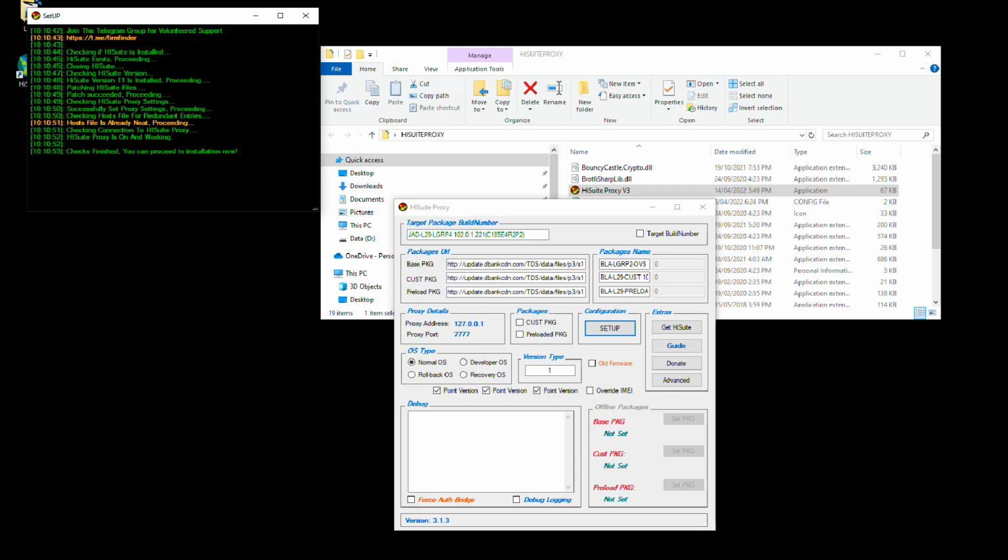So at the moment, nothing else should be open. The actual HiSuite software should be closed. And then you've clicked setup in HiSuite Proxy and it'll go through and do a whole bunch of stuff. If everything's right, most of the stuff will be green and there might be a line or two that's orange. But anyway, at the end, it will say checks finished. You can proceed to installation now. Leave all this open. You need to have this program running when you go into HiSuite.